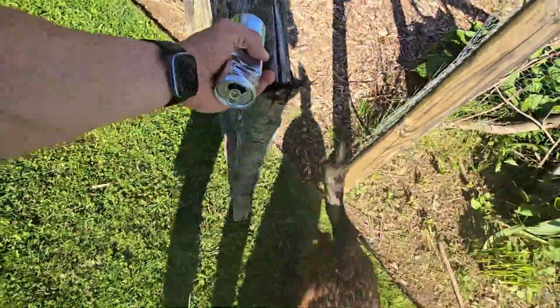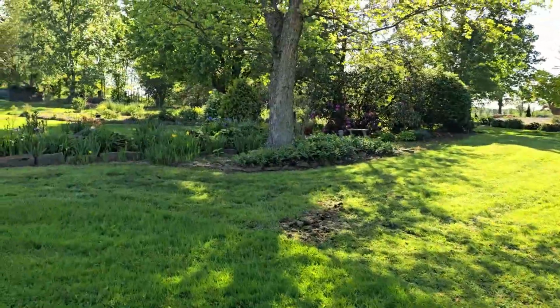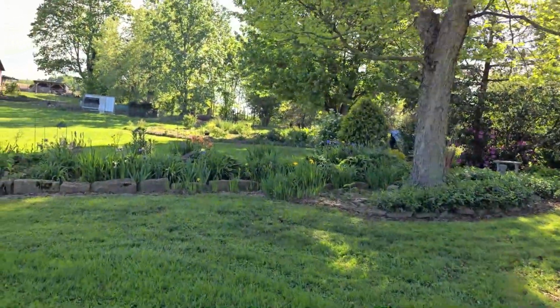Come on, pup. We're going to skip the pond for now and come over here to the island garden because there's a lot of different color over here.